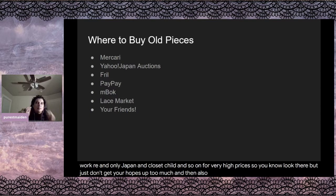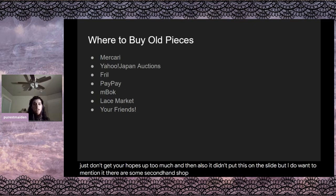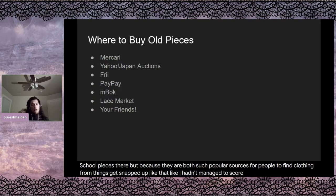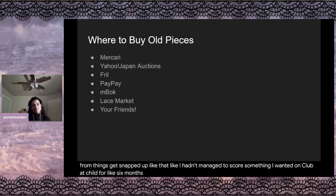And then also, I didn't put this on the slide, but I do want to mention it. There are some secondhand shops like Closet Child and Wonder Welt. You can find old school pieces there, but because they are both such popular sources for people to find clothing from, things get snapped up like that. Like, I haven't managed to score something I wanted on Closet Child for like 6 months. You know, it's just how it is.